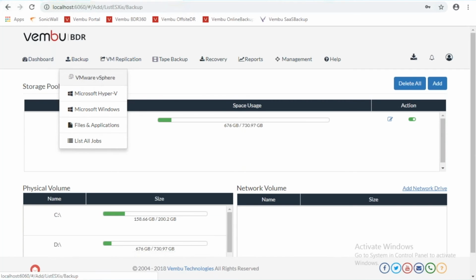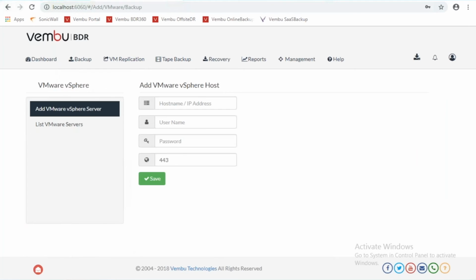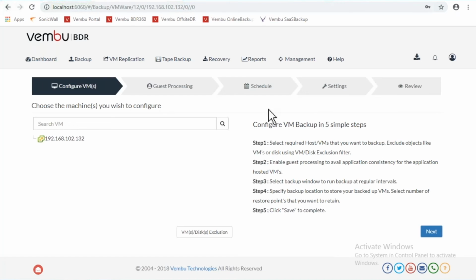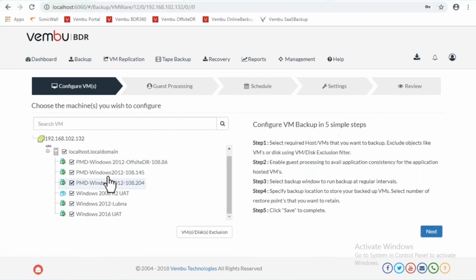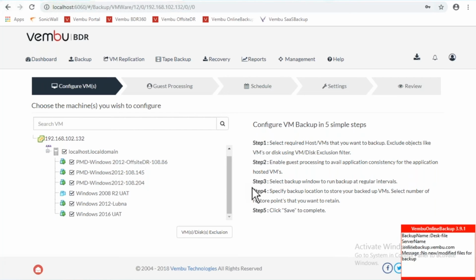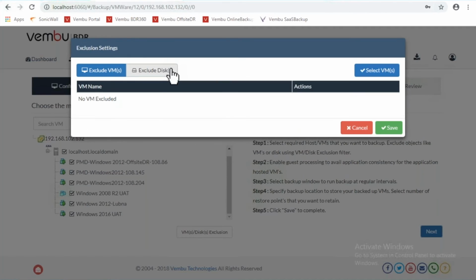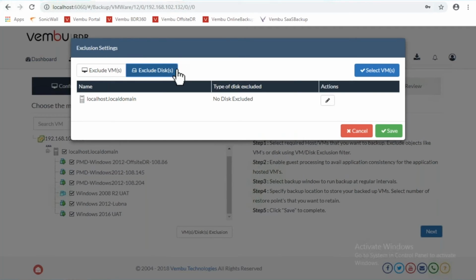You can see that all you need to do is enter the IP address and the credentials of the ESXi host or the vCenter server. We use vStorage APIs to talk to all those VMs, and once the information is added, we will list all the VMs running inside those ESXi hosts or the vCenter server. You have many options: you could back up all those VMs in a single backup job, or you may create multiple backup jobs by selecting groups of VMs. And again, you have the option to exclude VMs or exclude disks from a specific virtual machine.